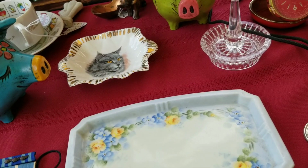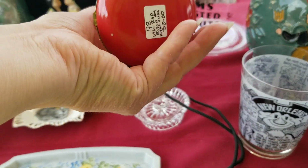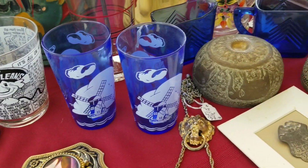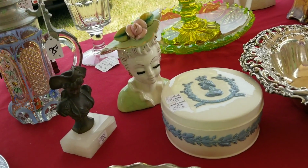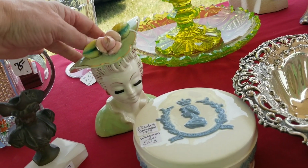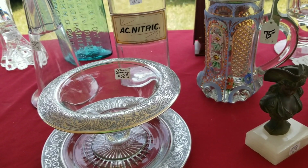Okay. Oh, this is cute. That's cute. Oops, come here, little friend. Come here, little friend. $30. That's adorable. That's amazing. She's 45. Oh, look at this bottle. Gorgeous. It's 45.